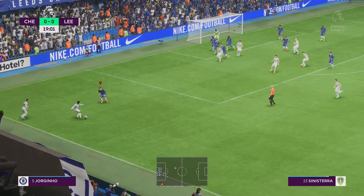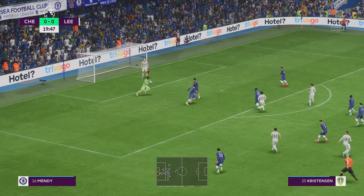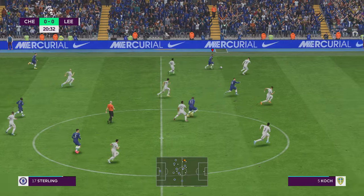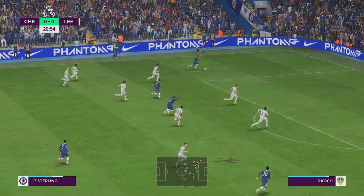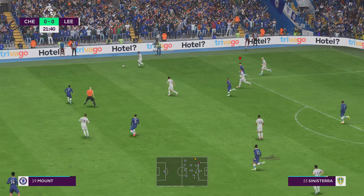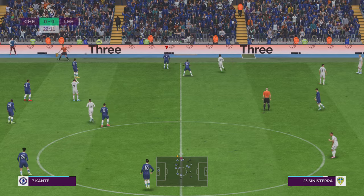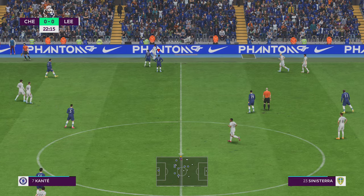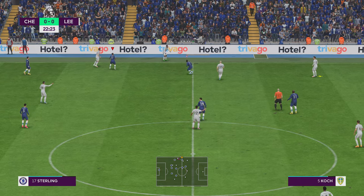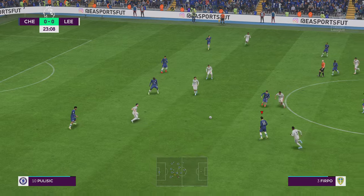And deciding to go short with this one. Well, no pressure on the keeper. Poor cross. He's found a pocket of space. Might go ahead. Brilliantly blocked. And Leeds have the throw. And take it away.